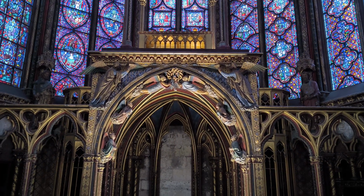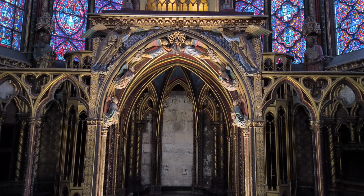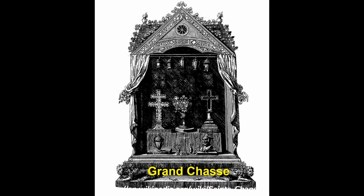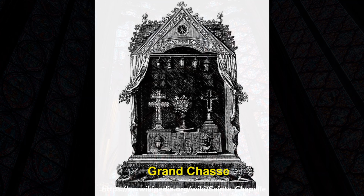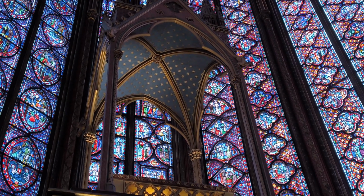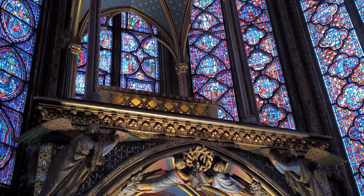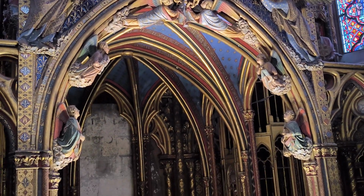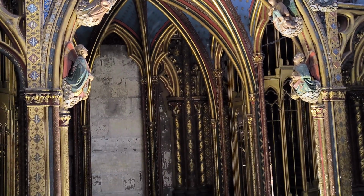The relics were stored in a large and elaborate silver chest, the Grand Chasse, on which Louis IX spent a further 100,000 livres. This was a case to hold and to display the sacred objects. Open on the front, 2.7 meters long and made of silver and copper.